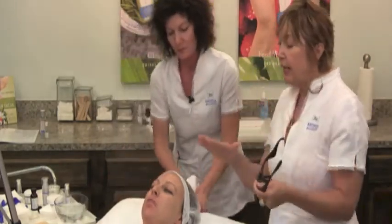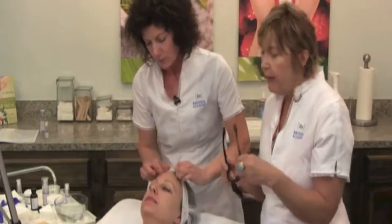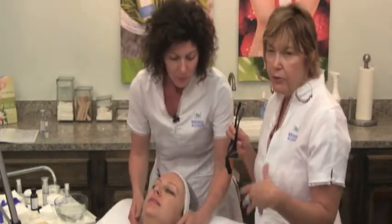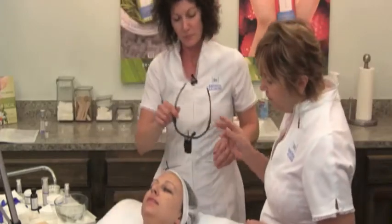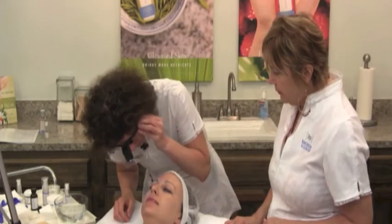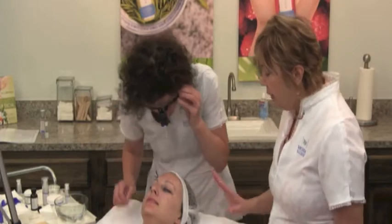Okay, but it's a good idea to always stop. And did you want to look a little closer? Sure. Your eyes are probably 1,000 times better than mine. But I like to look through the maglite and look closely at the skin and really assess between layers and at the beginning to see how you're doing. Her skin really is clean. Yeah, it looks good.